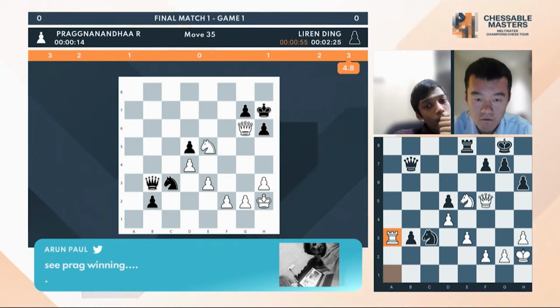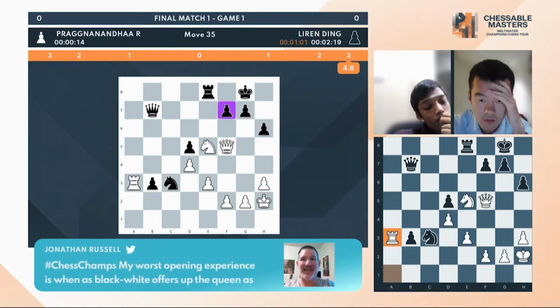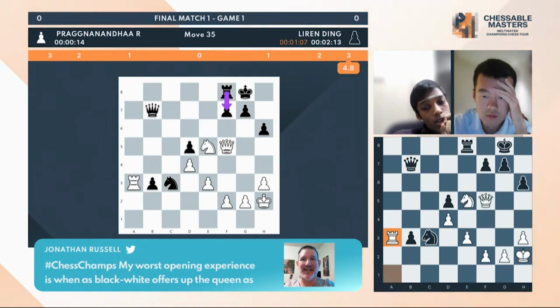The black king cannot hide safely. So actually a really nasty trick there from Ding. I think the problem, though, is in the current position, this pawn, firstly, you can maybe just move it. Secondly, you can just defend it with your rook. And once you defend your king, this pawn, again, is just going to win the game.